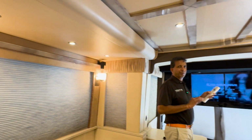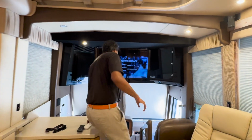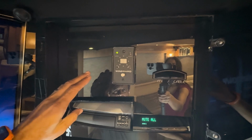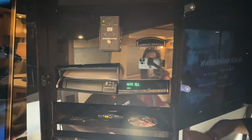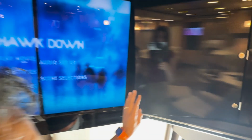It's loud, but it's super nice because it's a Bose. I'm going to mute it back. So right here is a Bose system. We may go over it again when we're doing the cockpit area. You got your wind guard satellite dish. This is your mute all. You can also play auxiliary in your theater system. You got a Blu-ray player and all that, and a big smart Panasonic TV there.